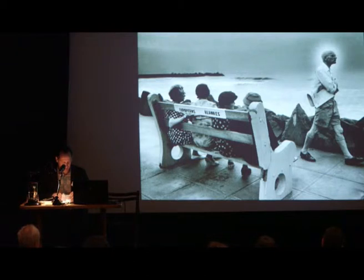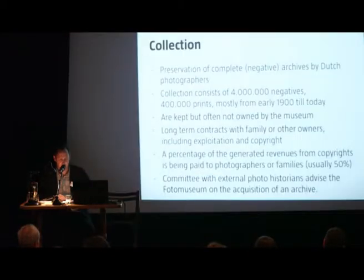A photograph by Ed van der Elsken from 1959 in South Africa. So the collection, it is a mix between an archive and a museum collection. We preserve complete negative archives by Dutch photographers. It is about 4 million negatives now, we don't know exactly. We have about 400,000 prints, and they are mostly from the early 1900s till today.